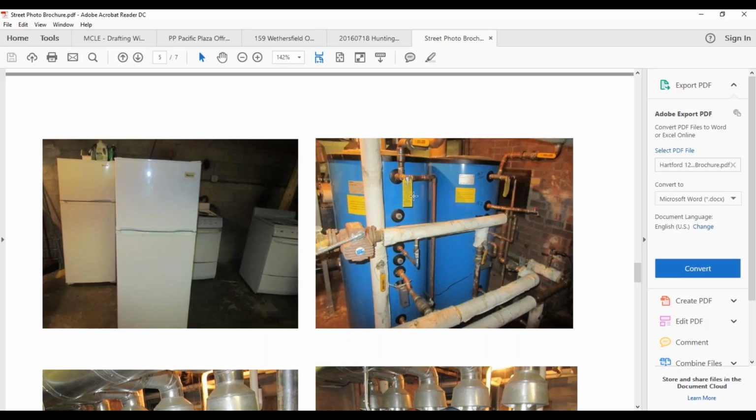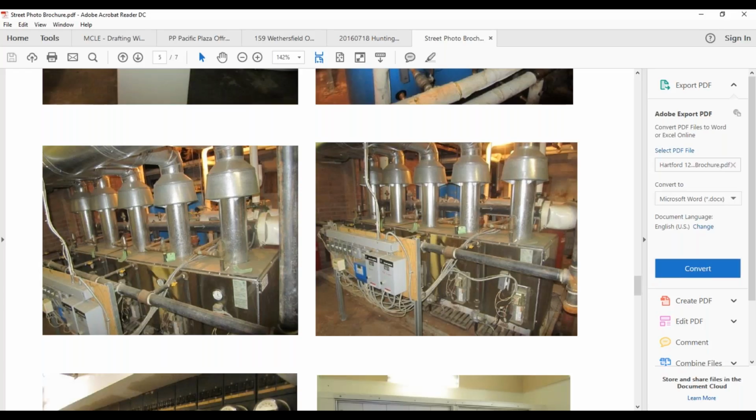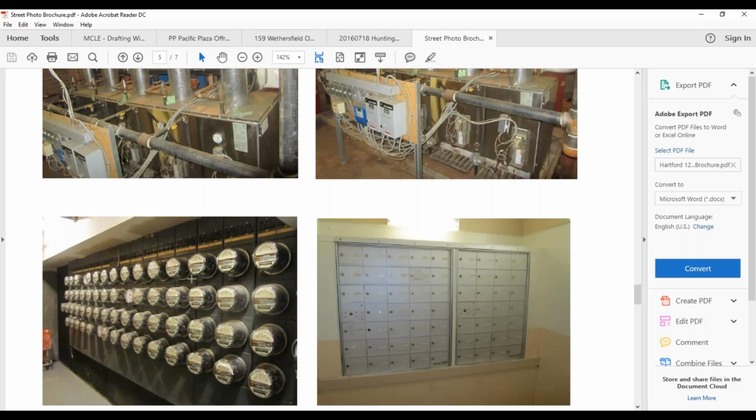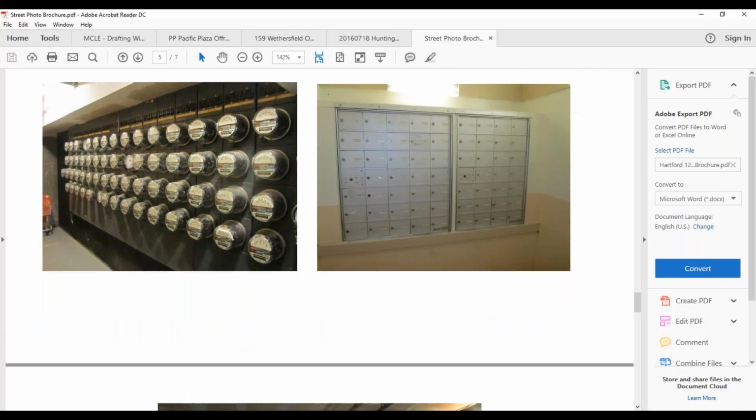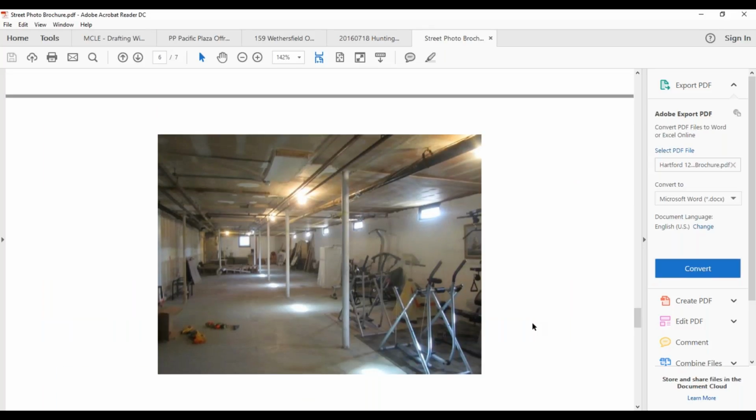So that's something else. Two big hot water heaters. So it looks like you're paying for the water, the hot water. Look at all the furnaces. Every unit has their own furnace. Okay. Look at all the electrical meters. Every unit has their own electric service. There's the mailboxes. Good picture of mailboxes. Oh, I love this one. Check out this. This is the fitness center. Looks like my basement with all of my fitness toys too. But that's what they get down there. So I can't even imagine they're touting it that way.